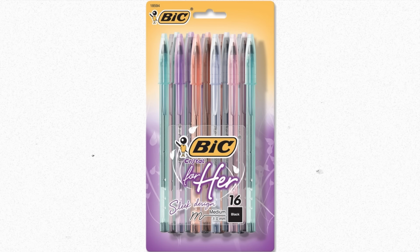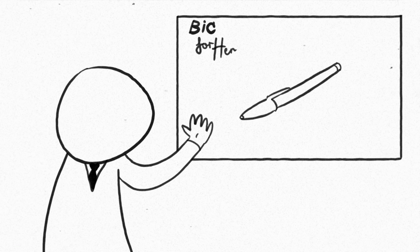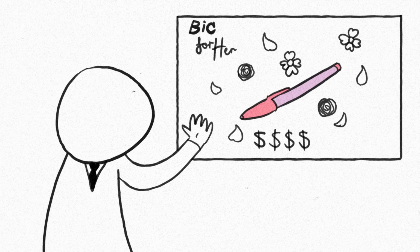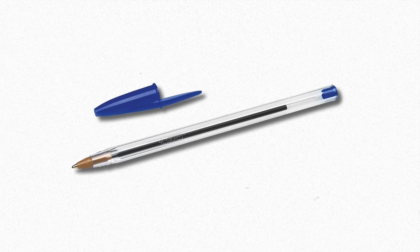The most egregious example probably being the Bic Cristal for Her. Yes, Bic for Her was a real campaign in 2012 somehow, where they basically just released the same pens, but the plastic was in pastel colours and there were flowers on the packaging. And they were more expensive than the regular pens. As you can imagine, that idea went down like a lead balloon. You just can't mess with the Bic Cristal.